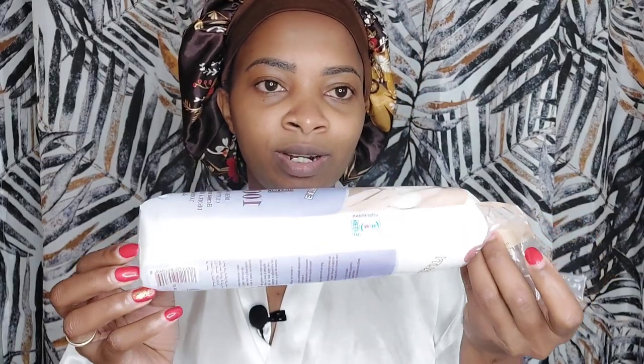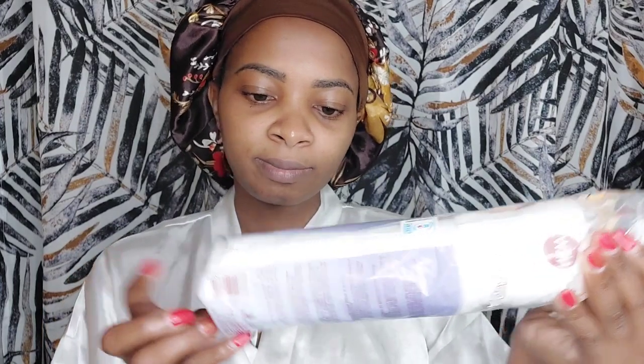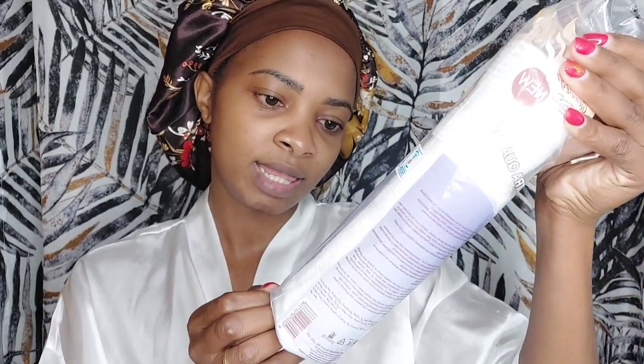When applying this, I have these cotton pads I got from Naivas that I usually use to take care of my face. I truly love them. I got this whole thing of 100 pieces at 250. And guys, I love it. I've used it for some time and I just love it. This is how they look. I think you can get them from any supermarket.